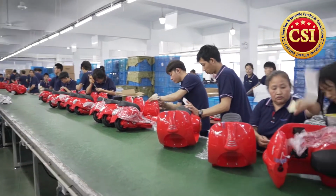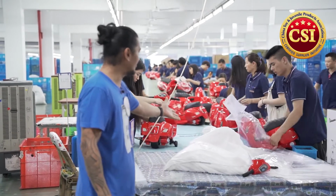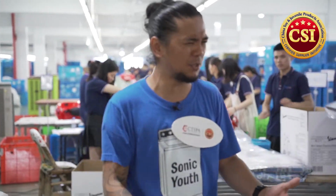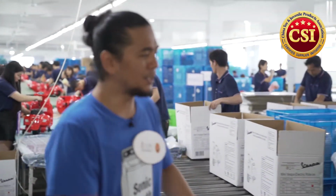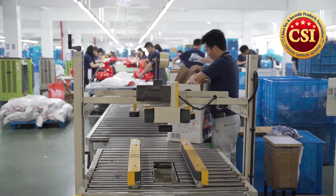They have it from the beginning, of course, the assembly line, it ends up here, and then they package them, all right? And then this is quite special because I wanted to share this with you. Yeah, it's the Vespa, the scooter. So they're gonna be boxed, right? And it's gonna enter this machine, it's gonna be taped.